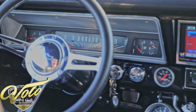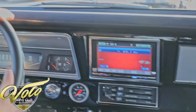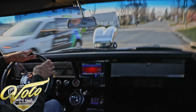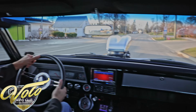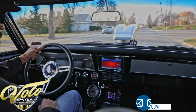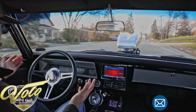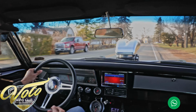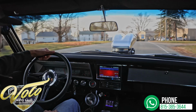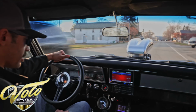The previous owner put this motor in because it was more street friendly. He also had it dyno tuned and road tuned for drivability, and it shows. This thing performs, but you can also cruise it. I mean, I'm just floating over the gas pedal right now. No cuts in the throttle whatsoever. It's just smooth all the way through the power band. I'm impressed with this one. You guys will like it.